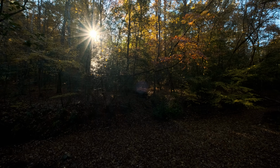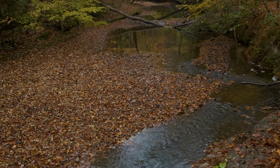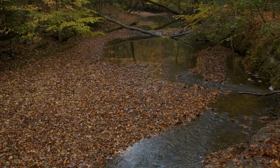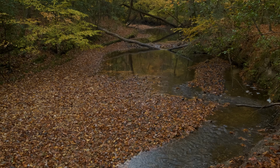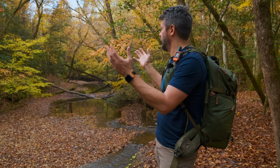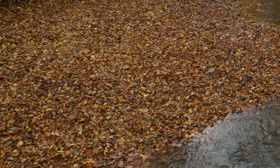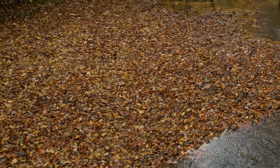Well, the sun is starting to come out. It's kind of partly cloudy conditions, which is pretty good for this type of woodland photography. I did just stumble upon the scene behind me, which I think definitely has some potential. It's got a nice S-curve to this little stream. There's some nice fallen logs across the stream, adding a little bit of additional visual interest to the background. Of course, tons of really nice fall color, a lot of nice fall leaves, kind of blanketing the banks of this stream as well.